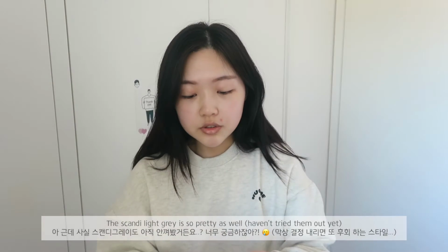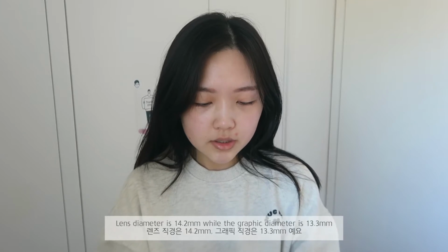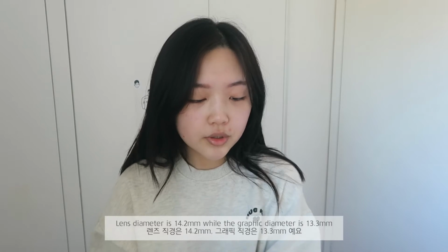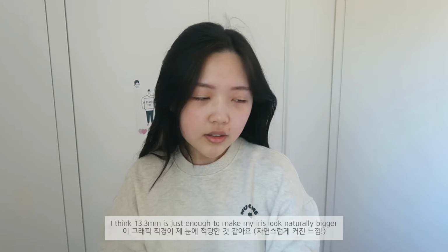Lens one looked really good too. I haven't tried out the Scandi light gray yet. I've tried the other colors and they're really nice. Lens diameter is 14.2 and the graphic dia is 13.3 millimeters. I think 13.3 is enough to make my eyes like naturally bigger, I think.